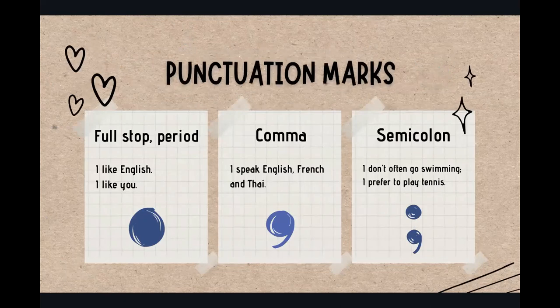Punctuation marks. The first one is the full stop or period. A full stop is used at the end of a sentence. For example, I like English. I like you. Next is the comma. A comma in writing is like a pause inside a sentence when speaking. Commas have no meaning, but they help us to see the structure and therefore the meaning of the sentence. For example, I speak English, French, and Thai.